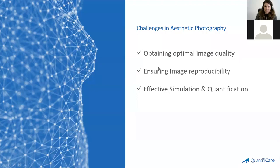So what drives us at QuantifiCare? We know the challenges in aesthetic photography, and this is what drives us today. We know that almost each of you has experienced hard times in your daily practice when it comes to obtaining optimal image quality, and we wanted to address that. We know how hard it is to get standardized before and after images which are reproducible in the long term. And finally, we were thinking about the little plus that we can get, which is having an effective simulation and quantification to address your patient with more possibilities during the consultation.